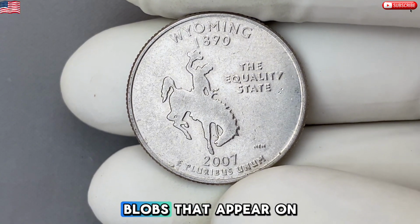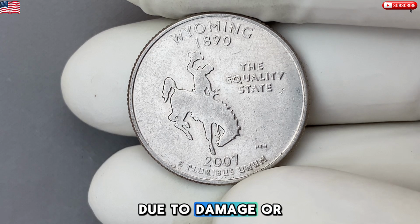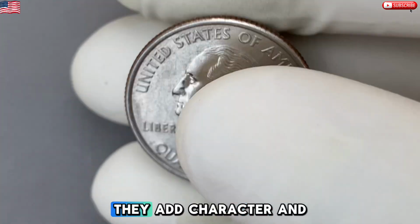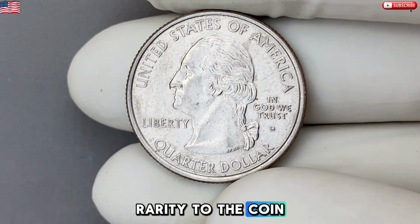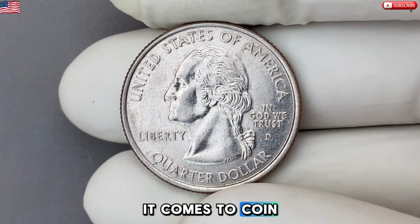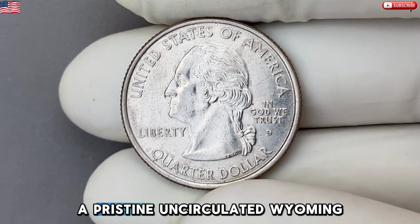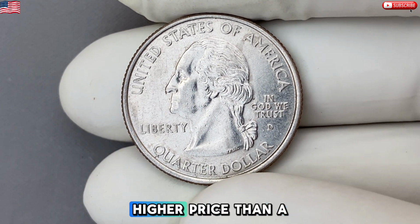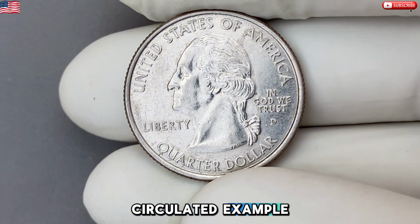Small raised lines or blobs that appear on the coin due to damage or wear on the mint's dies. While these imperfections might seem minor, they add character and rarity to the coin, making it stand out in any collection. Condition is king when it comes to coin value. A pristine, uncirculated Wyoming quarter with one of these errors can fetch a significantly higher price than a worn, circulated example.